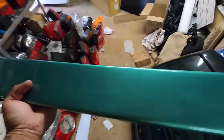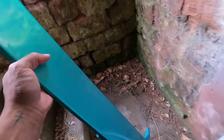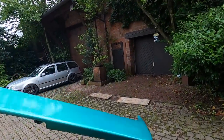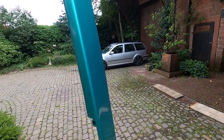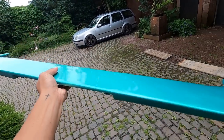So I've got the spoiler here in my hand. I'm about to take it outside and see it in the light for the first time. Really do this color some justice. It's not super sunny today, but woo, buddy. Yo, it just is so good. Electronic green never ceases to amaze me. This color is perfect.